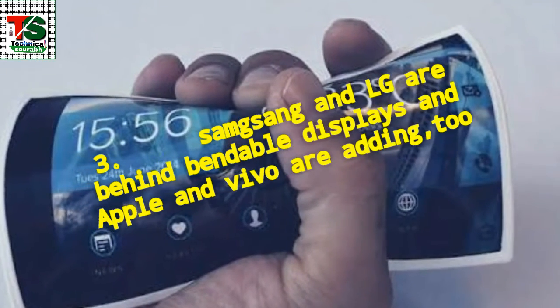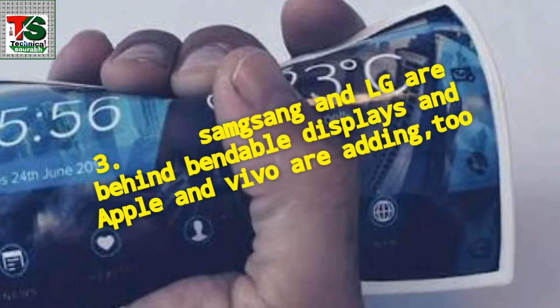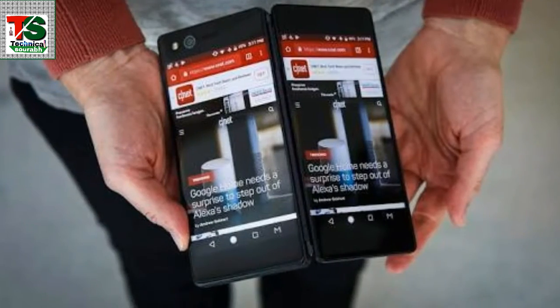Apple, LG, Samsung and Vivo are in the race of making folding phones, and by the end of this year we can see a folding phone by Samsung.